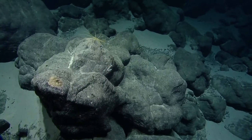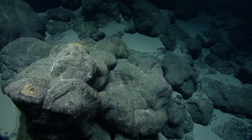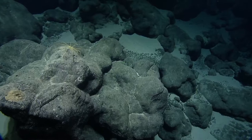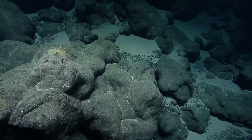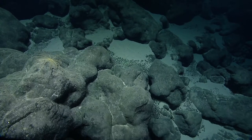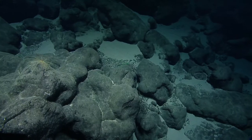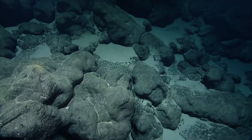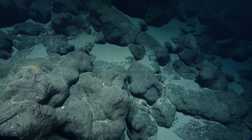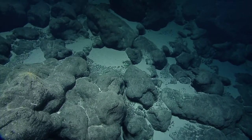Got another mapping question. Do we have a forward scanning multi-beam on the ROV itself? Yep. Sorry, we have downward and upward scanning. Currently we have no multi-beam on the ROV. Meso is just a scanning sonar, a single beam.